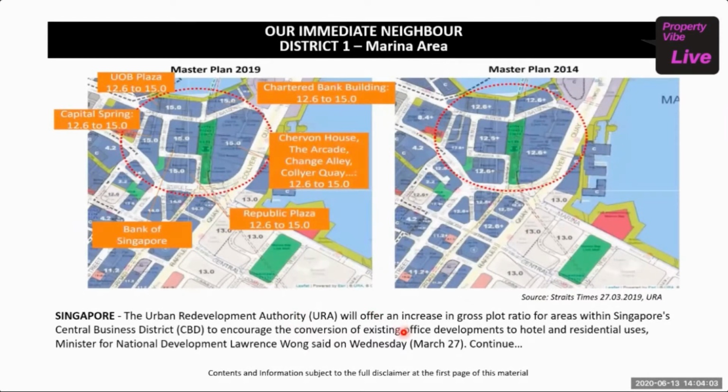This is one of the initiatives by URA, our government, to rejuvenate the whole area, our whole Central 1 and 2 area. You can see some of the plot ratios have increased. For example, UOB Plaza from 12.6 to 15.0, and Capital Spring from 12.6 again to 15. So all these plot ratios have easily increased to 15. It's to encourage existing office developments to convert into hotel or residential use in the near future. This gives some leeway to the rejuvenation of our District 1, our very prime CBD area, financial area.